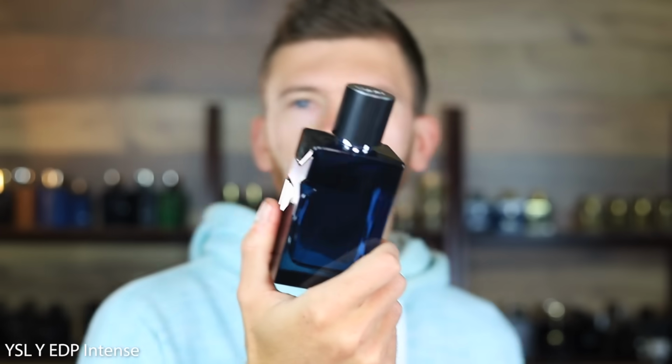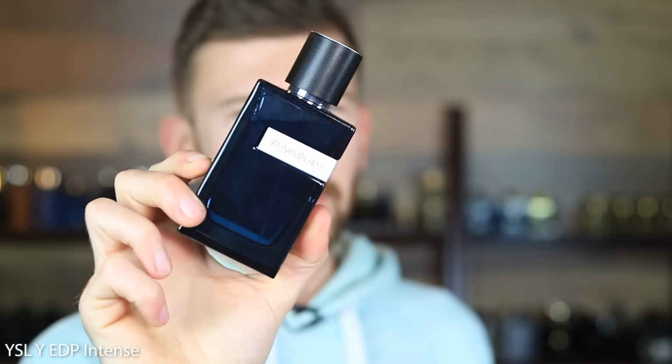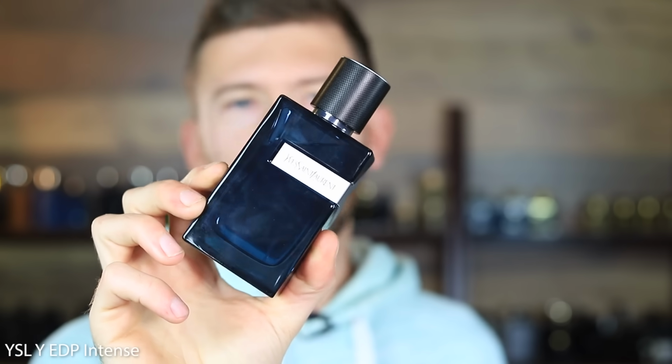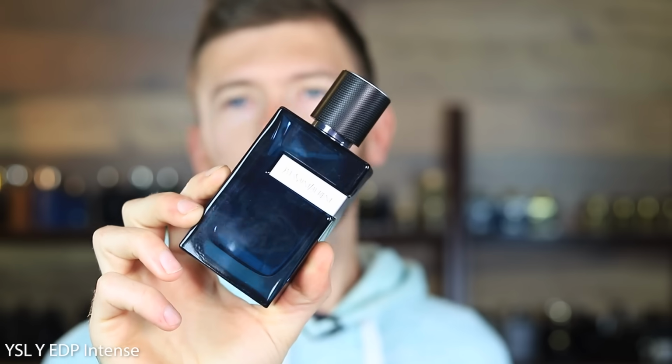And I just find it to be way more wearable. And because it doesn't have that sweetness, it just is more appealing to me on a more regular basis, because when it's warm outside, sometimes YEDP is just a little bit too much. This one usually is going to be around $90 to $100 as well. 100 ml full presentation price, not bad. And the fact that you can wear this for any situation makes it well worth it.